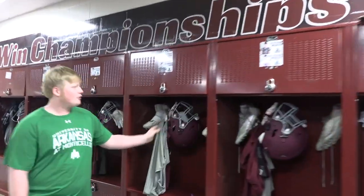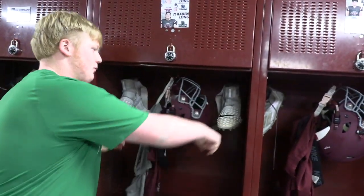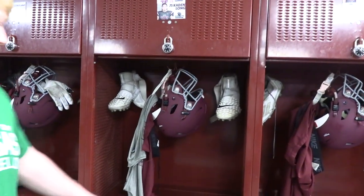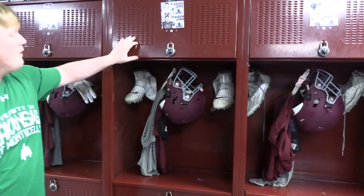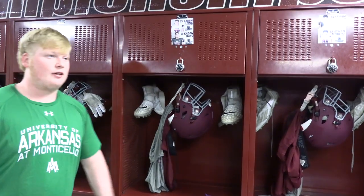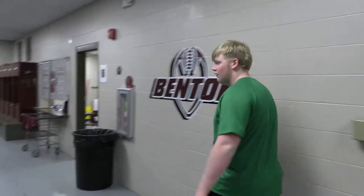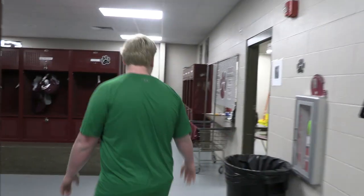Usually during off season, they keep their clothes up here, helmet and cleats for practice. But then in season, you'll have shoulder pads, helmet, cleats. What I use is knee braces down here, and then any other thing you want. Bathroom in there. And then that's our locker area.